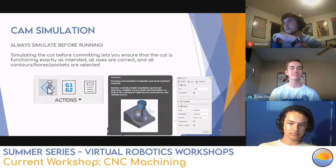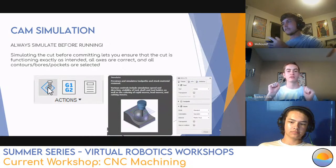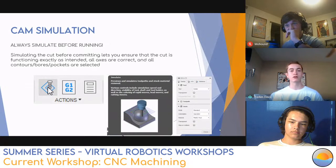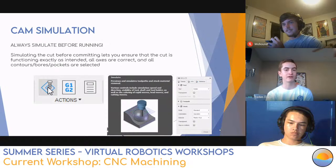All right. So CAM simulation. Once you've configured all your settings, made your toolpath, told it what to cut, you can simulate your cut, where it'll draw a fake spindle, as you can see at the bottom there, and run the cut on a sample stock and show you what your cut's going to turn out like. This is very important to do before you commit the time, the resources, the money, because it lets you ensure that your cut is smooth, functioning as intended, everything is calibrated, and that you haven't missed any lines or selected the wrong operation for another line, for example. Just to make sure everything is smooth.